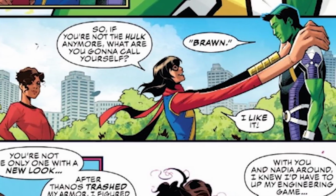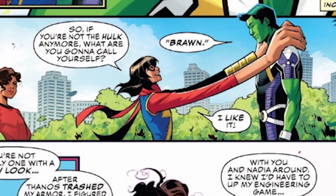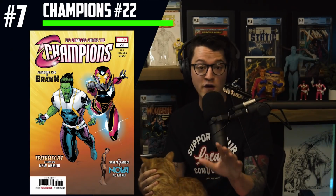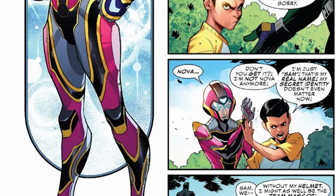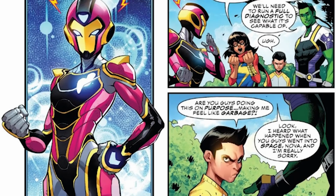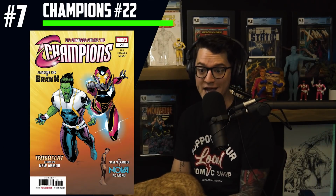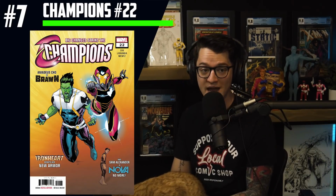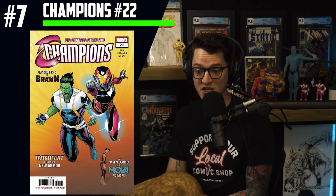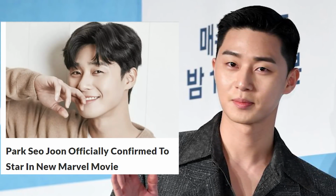It's not until this issue of Champions where he sheds the Hulk persona and goes by codename Brawn, a major moment for this character, as well as Riri Williams, who debuts her new Ironheart armor 3.0. So yes, we have a double key. We have a major moment for this character and major spec behind who the next Hulk may be in the MCU. We have Park Seo-joon, who is slated to make an appearance in the Marvels movie. Will he take on Brawn?